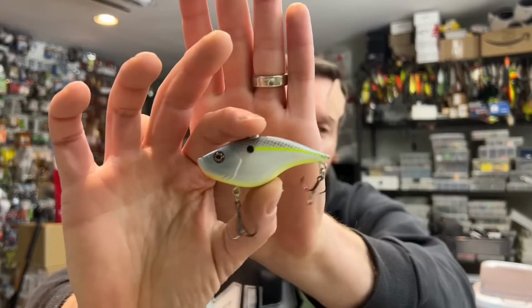Along those same lines would be a lipless crankbait like this Berkley War Pig. It's all about covering water quick, and there's days where they want a fast retrieve. And if you can get away with burning a lipless crankbait over these shallow flats, because a lipless crankbait is ultimately one of the best flats baits that we have. When you're talking about a featureless lake, it's nothing more than one giant flat. A lipless crankbait is one of the best baits at triggering those strikes.